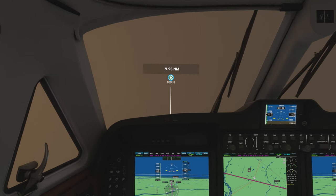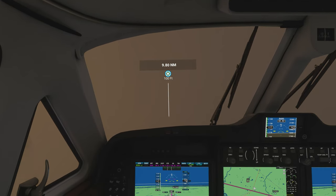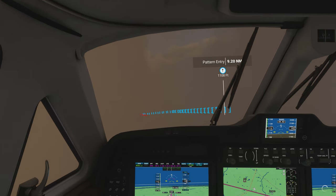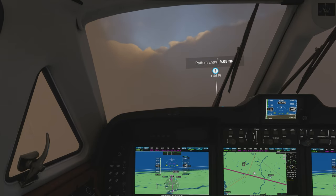Alright, so we're gonna have to pop our head up and see where this landing pattern entrance is. Always kind of surprises me, I never know exactly where it's gonna show up. Make left traffic runway 26, KH-367. Okay. Well, that's good to know. Oh, there we go. Perfect. Alright, let me reset my view.